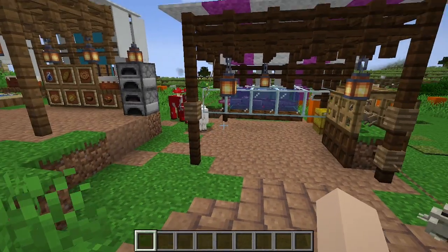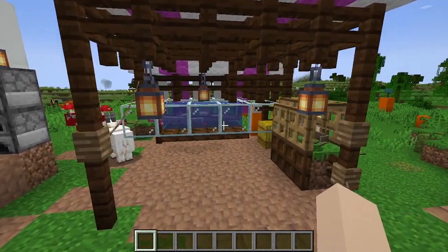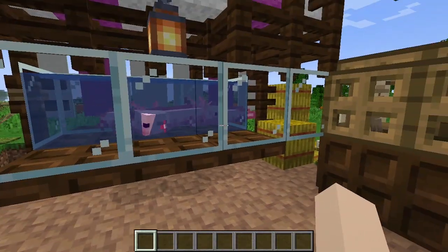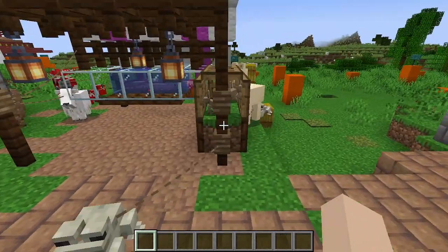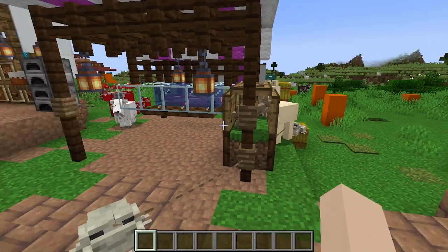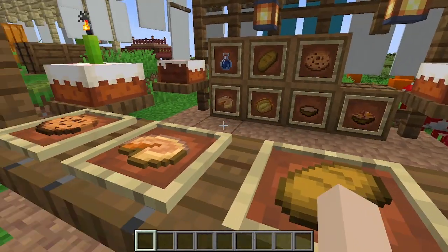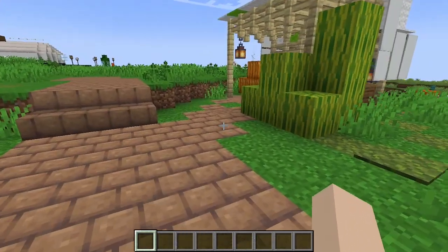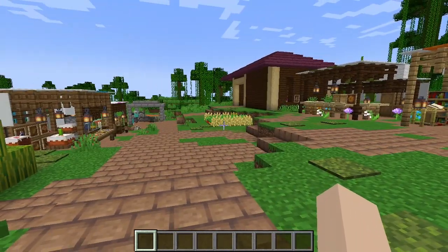Coming this way, we have a little blacksmith area. We've got this place that has some animals. I am personally a big goat fan, so I have to have some goats here. But we've also just got various types of animals for sale. Oh, I thought about putting chickens in there too. Our bakery. This is the stall with all the prepared food that you'd go and eat as you're wandering the market. And then we're back here at the entrance.